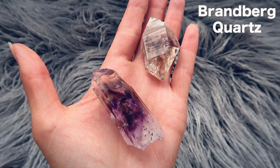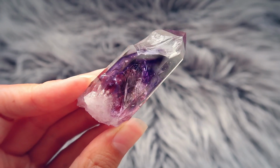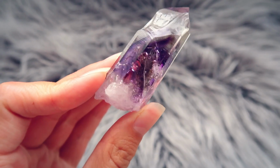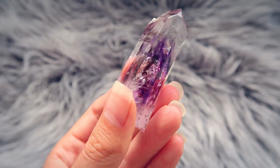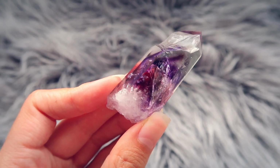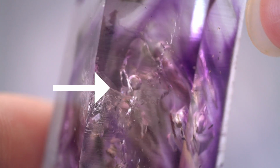And then I have two Brandberg crystals. These are really beautiful. First off, I have this Brandberg Amethyst, and it's so gorgeous. It's got this really vibrant, bold purple color, and then it has wisps of smoky colors, and it's just beautiful, really clear, really unique, and it has, I think, 3 anhydrites. So I'm gonna do a macro shot and try to show you the little anhydrites in there. Anhydrites are just like water that's trapped inside the crystal, so you can actually see the water moving.